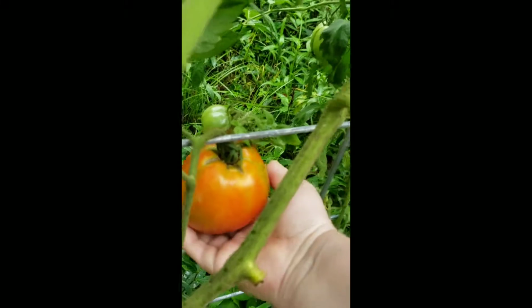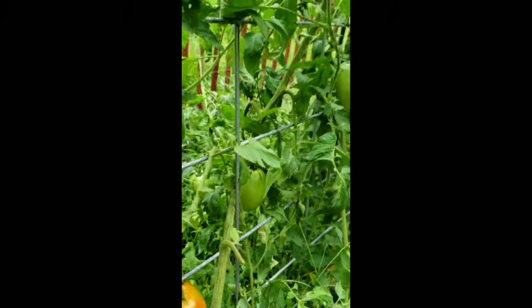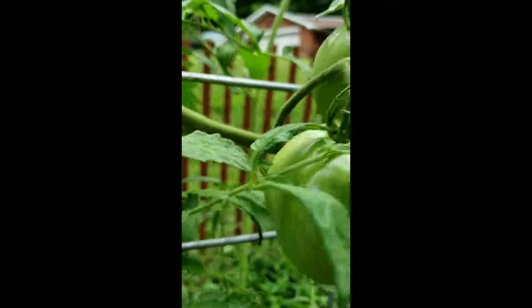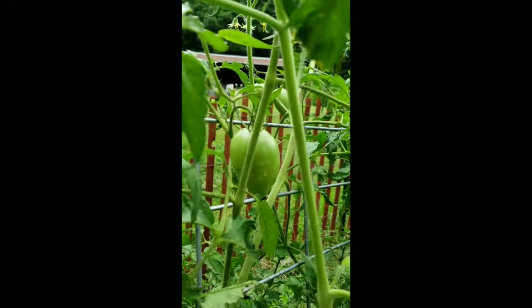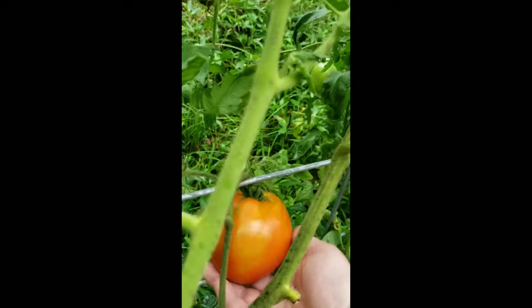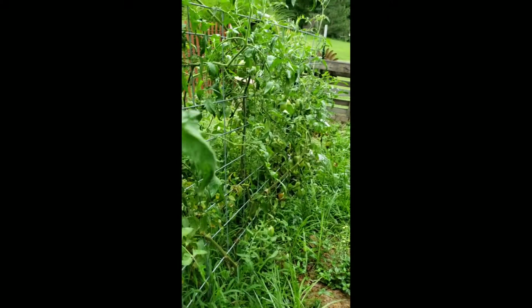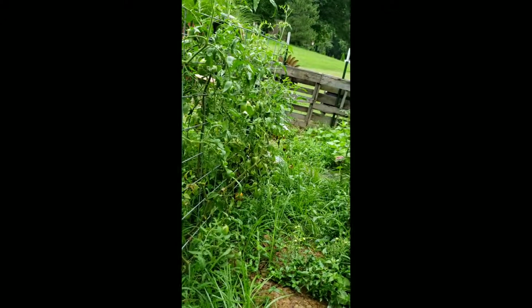And these here are those Amish paste tomatoes. In the last video I did, I think these were the ones that I originally showed, and they were long and pear-shaped, and then they turned to this. They get their nice round, almost a heart shape, but not quite. Just a longer tomato. And I have gotten a small one off of here, and it is a very meaty tomato, hardly any juice to it, perfect for making tomato paste, and that's what it's for.